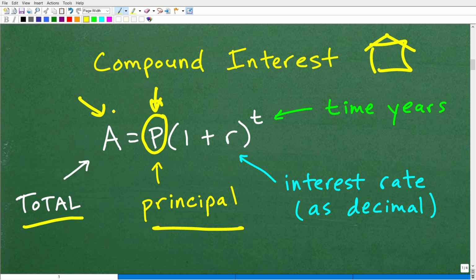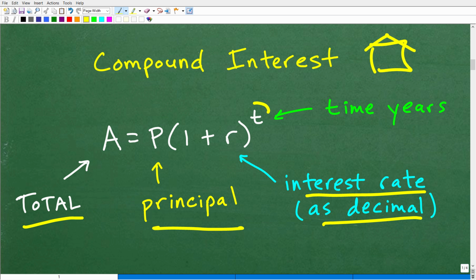All right, so the formula is A equals P times, this is a parenthesis right here. Let me go ahead and just remove this stuff. So it's A equals P parentheses 1 plus R. Now R is the interest rate expressed as a decimal. Now, because we're talking about annual compound interest, t up here, of course, notice this is in the exponent, so this is an exponential function. This is the time in years.